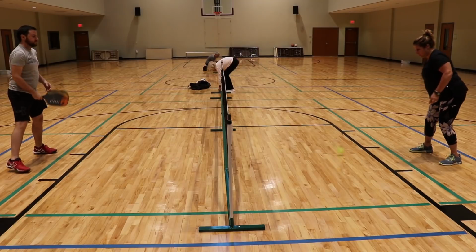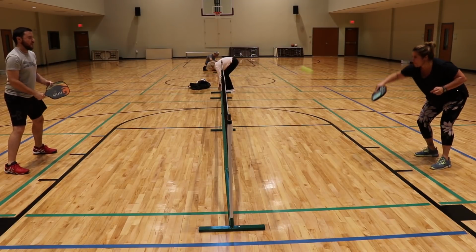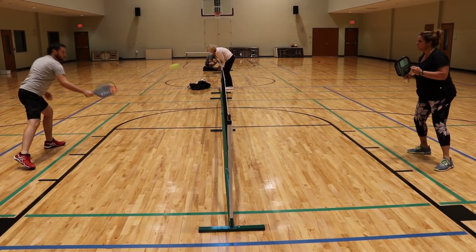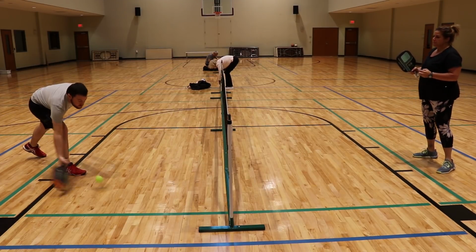Now the cool thing about the Gamma Mirage is that it's pretty top heavy. So a lot of the weight is focused more up here. You're going to get a lot more power, but you're not exactly going to lose a lot of control and finesse along with it. So if you come from tennis or from racquetball or something like that, this is going to feel a little bit similar because tennis players are used to having all that weight up here. So it kind of replicates that. It does have a slightly shorter handle than usual. I think this is around 4.5 or 4.25 inches long. That's not too short, but a lot of the paddles these days are typically around 5 inches long.